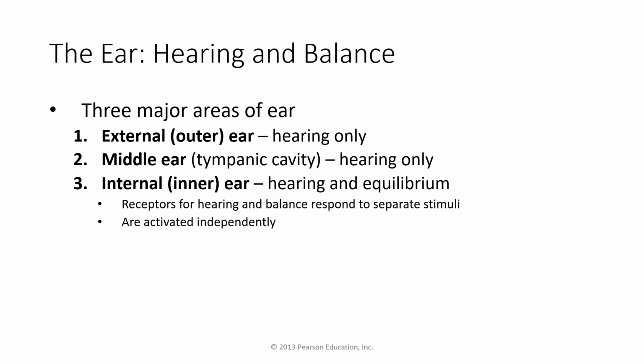Okay, so hearing and balance. Looking at the ear for not just hearing, but also the balance systems of the body. We have 3 major areas of the ear that we want to make sure we know. The external ear is really just for hearing only. It's like when you cup your ear or put your cell phone in a cup or a bowl in order to magnify the sound, right?